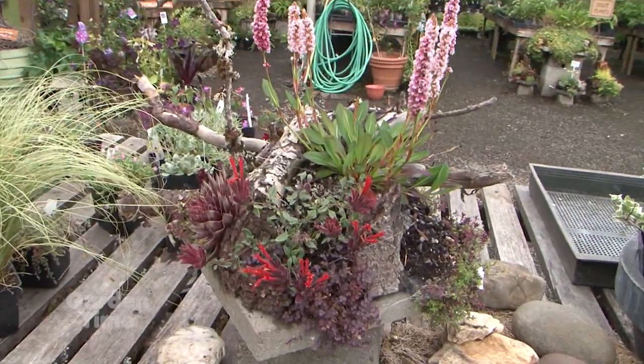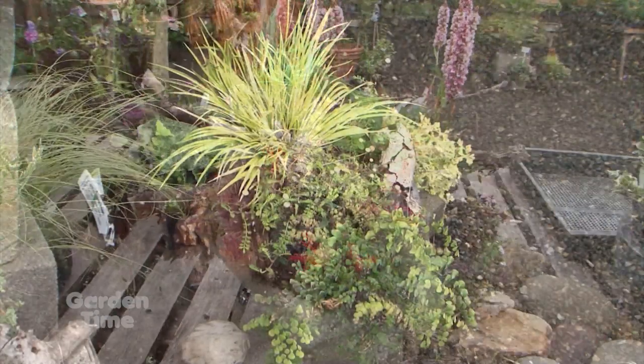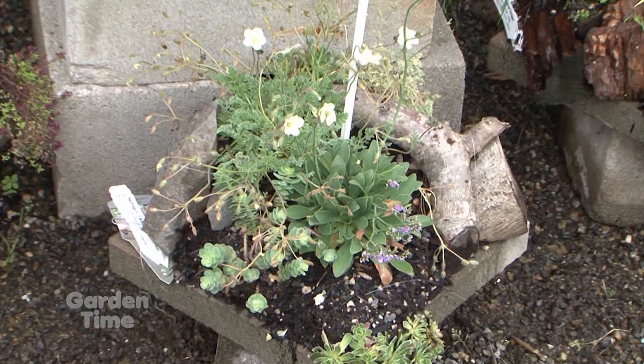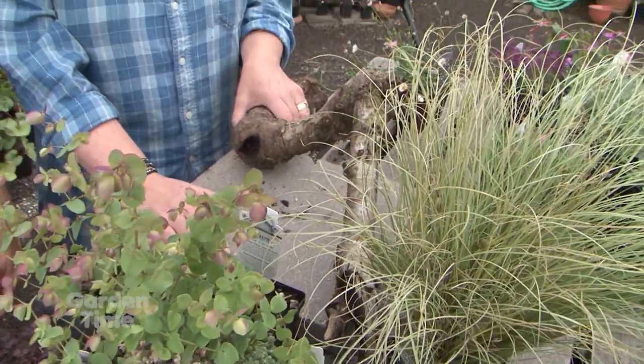Oh, they're like little gems. They're basically a planter without the pots. So they're very accessible. You don't need a lot of money, you don't need anything, because you can put plants right on a hard surface like this. That's amazing.